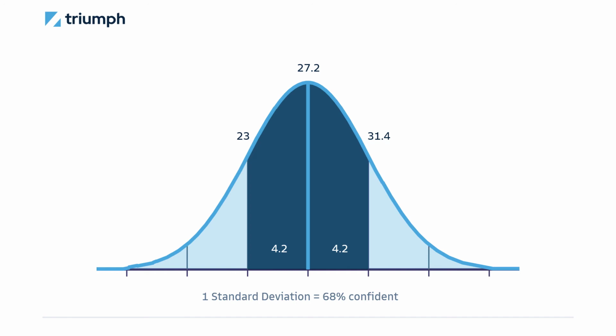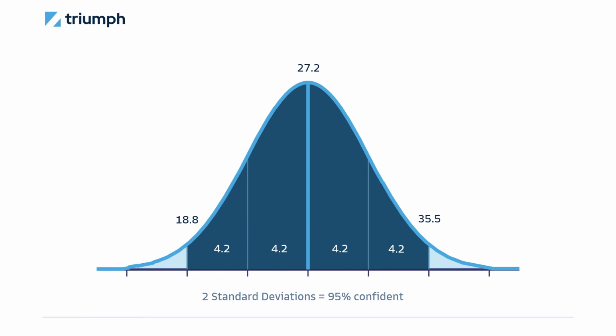Now imagine taking that to your leadership and saying, well, I'm guessing that the project's going to take 27 hours, but at most probably about 31, but we could be optimistic. We could actually be at 23. That's showing a lot more confidence. They're now able to see where the range is, and I feel comfortable with that range. But that's 68% confident. Maybe you might choose to be a little bit more confident. In this case, you could go to 2 standard deviations and say, hey, I'm 95% certain that it will be between 35 and a half and 18.8 hours.